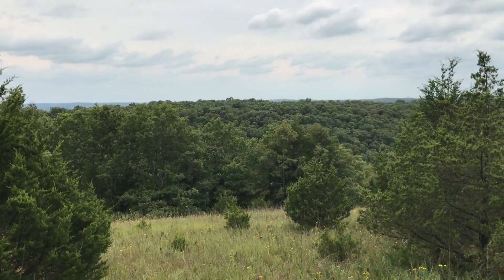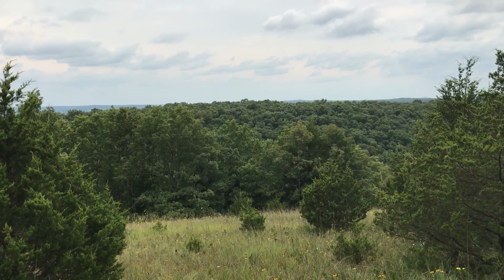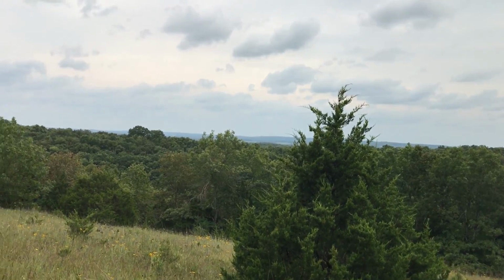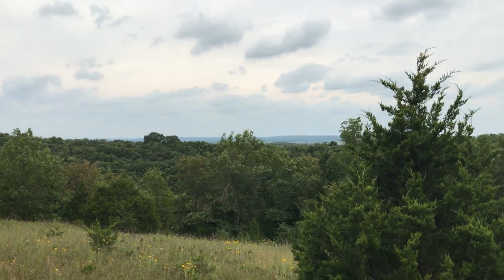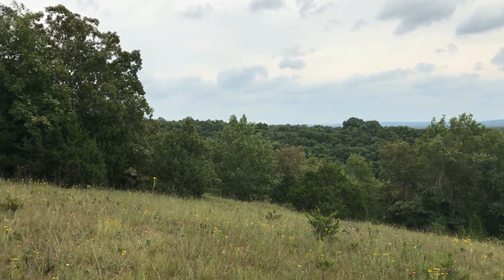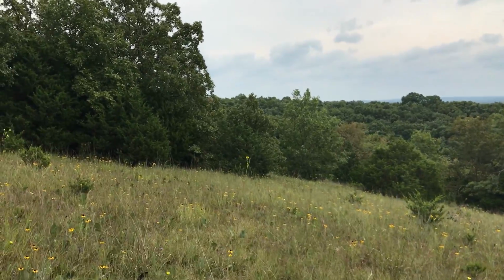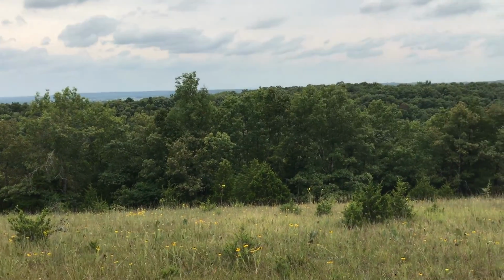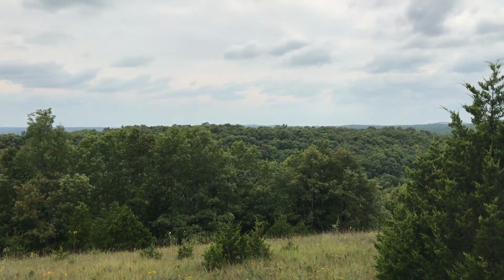This slopes way down to basically a valley. I did walk down there one time. There was water at the base of the valley, just a little bit. Have no idea if that's a year-round creek or not. There was water when I went down there. And then it slopes back up the other side.